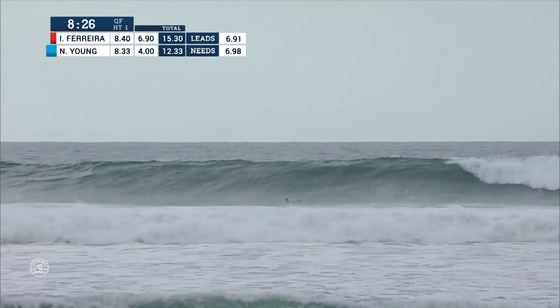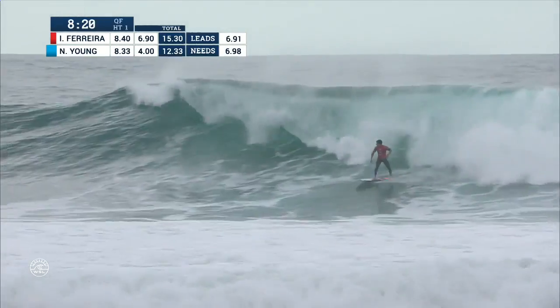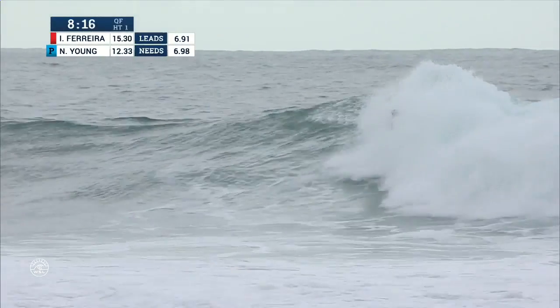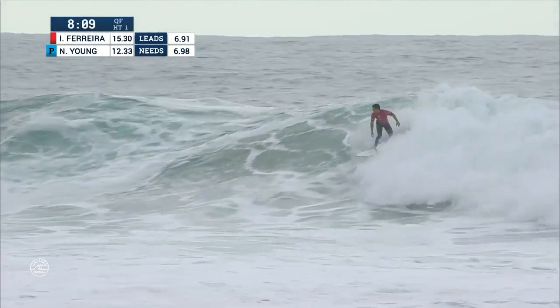8.33. Here we go. So Nat 8.33 compared to Italo's 8.4. They're matching each other now out here at Bells Beach. Italo up on a solid one. Mid-face wrap. Still a lot of glide in that board. He'll fade one more time in the pocket.